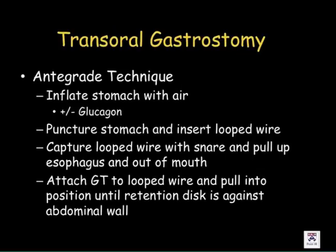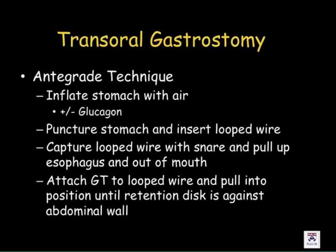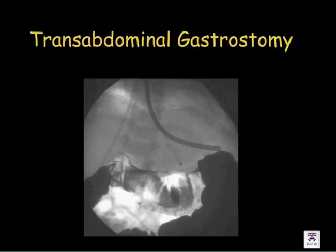Transoral gastrostomy tube is an antegrade technique, but you start the same. You first inflate the stomach and give glucagon. Then you puncture the stomach, and I will show these images. This is from Children's Hospital. We have two techniques we use here, one for children and one for adults.